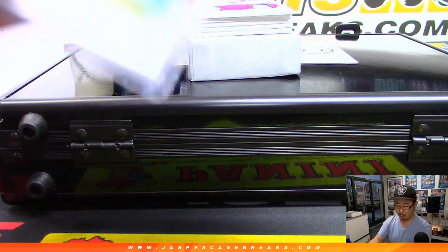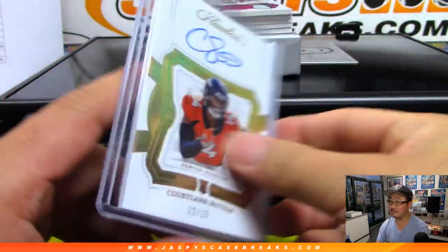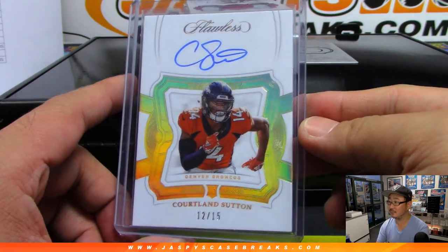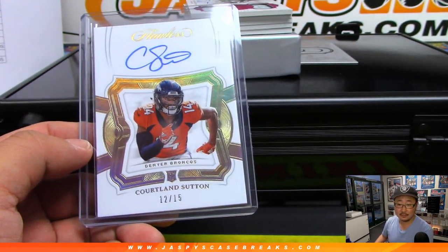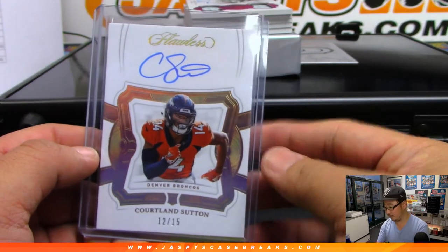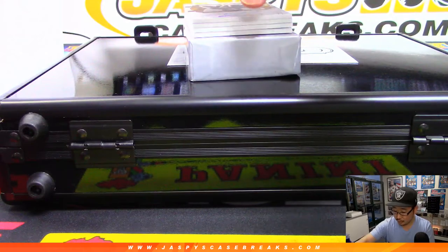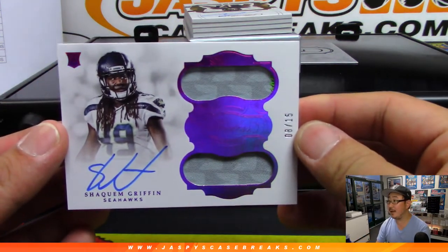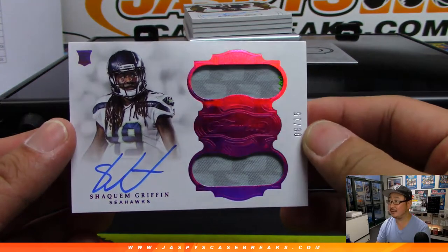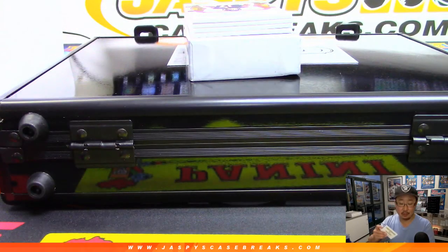12 out of 15, Cortland Sutton autograph. For the Broncos, Tony Barkey. On the board. There you go, Tony. Dual relic and autograph. That's Shaquem Griffin. 8 out of 15. Dual relic and auto. Seahawks. Jacqueline with the Seattle Seahawks.